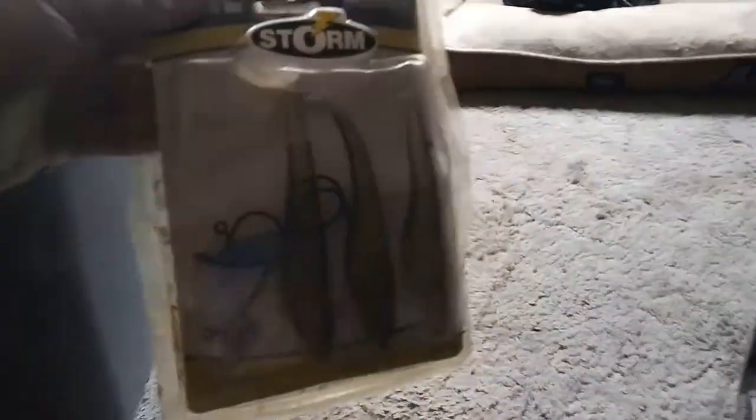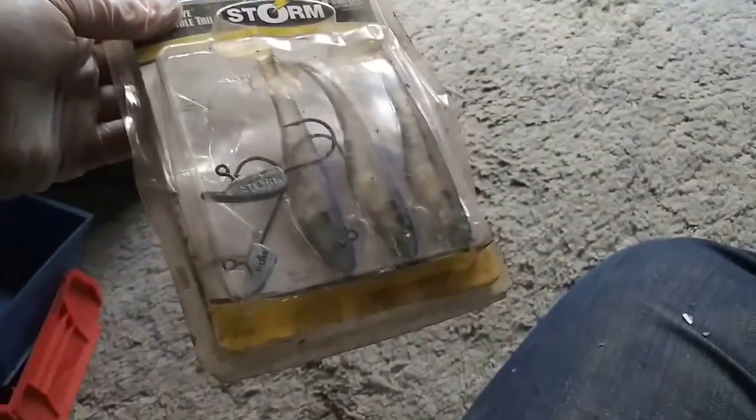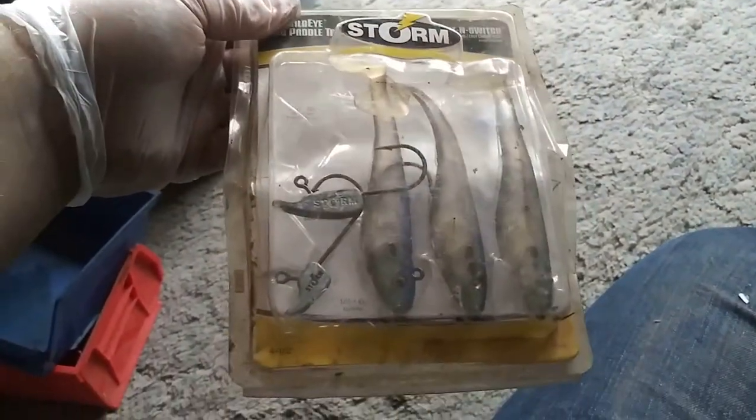Actually, did I show the camera? I don't think I did. Those look like stuff. Some wiggly stuff. I have no idea what those were. Let's see what else is in here. What the hell is this? I don't know. Let's pull this thing up.